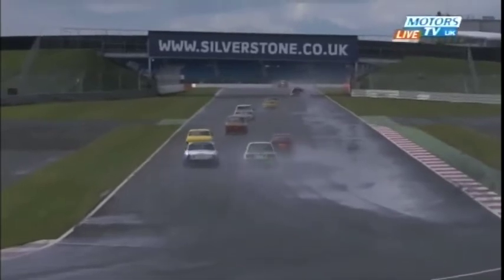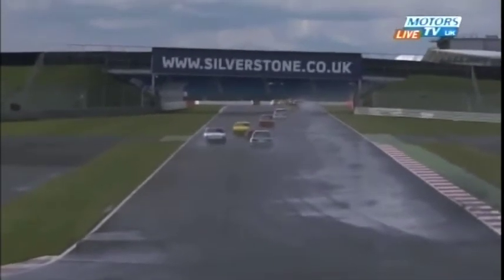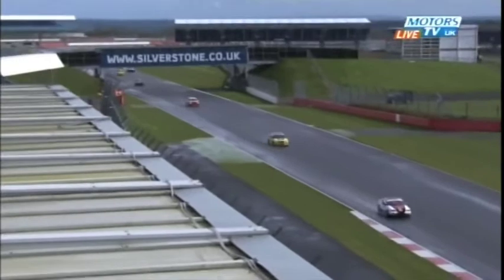And the car that he's just passed in the Escort with the Alaman livery, 64 years old, John is, bless him, and he's been racing for about 22 years, and he's never had a race win, and he's desperate for a win.